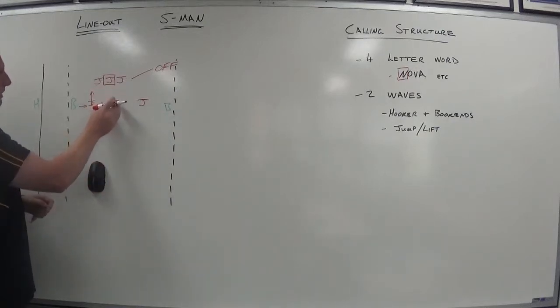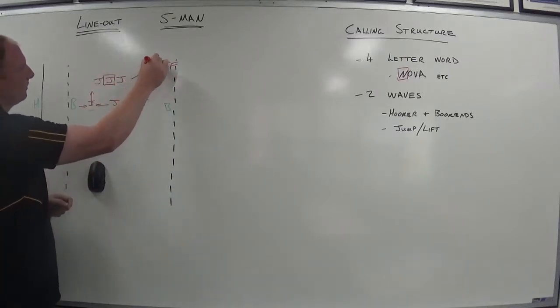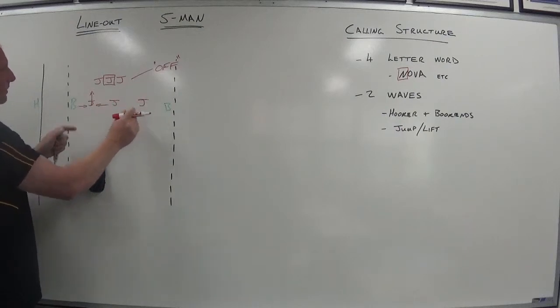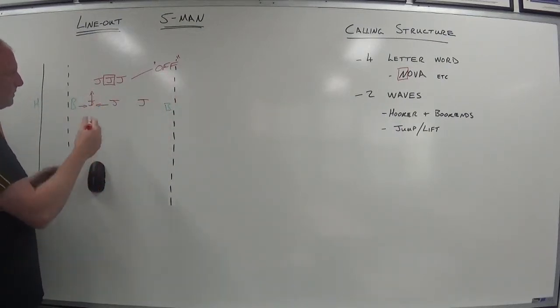So come in and manipulate, ID the space and manipulate the defense. If we can go quick, then we go quick. Just a nod. If we call off, then that's when we go equidistant and we can use our calling system there. The more we practice this, the better we get at it.